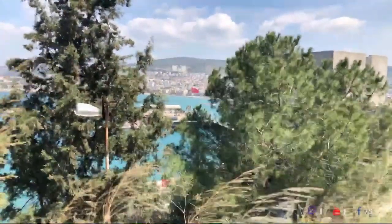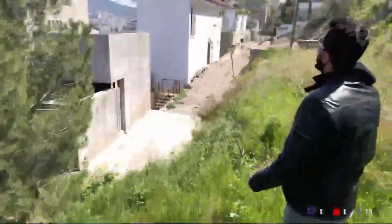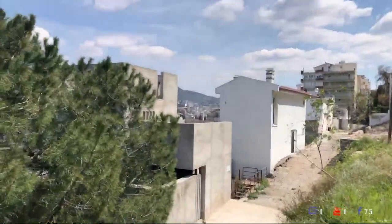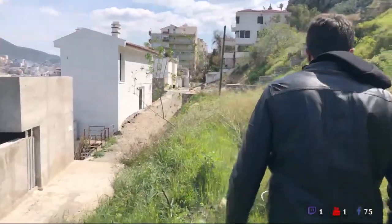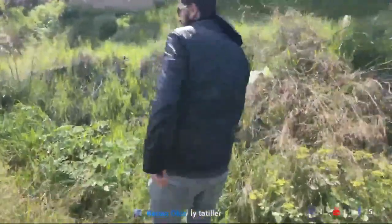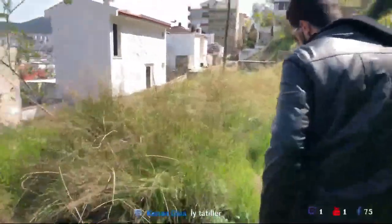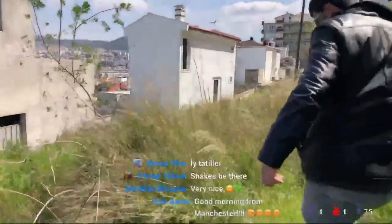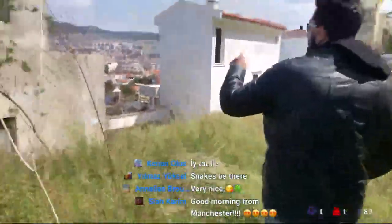There is a very nice view. You know, they just built these two houses here. What do you think? Maybe just renovated. No, they built it. You think? There were old houses, they broke them down and built new ones. Okay. One more hole here, look. I'm being super careful right now. Careful, baby.